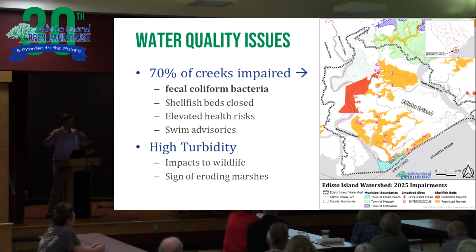Everyone who's out there fishing, crabbing, shrimping, harvesting oysters, boating, swimming, there is an increased risk that they will contract some sort of infectious disease from the waterways. It's not bad 100% of the time all year round, but the maximum threshold is beyond what is safe at all times of the year. And this also results in increased swim advisories for the beach as well.